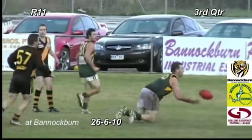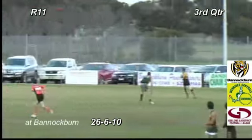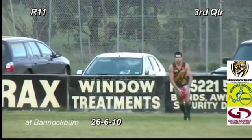Gets back. Good mark. They're going to have to find another avenue like that because he's getting back there and doing nicely. Bunworth gets the handball from him. Then he tries to steer the kick to Bell. Takes the mark just in front of Giles. Still inside defensive 50 for Werribee.